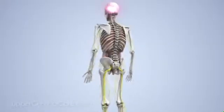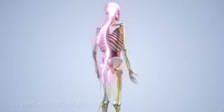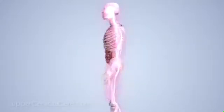That 1 millimeter affects your nervous system. And because the nervous system controls everything, that's why that has such a powerful impact. Correcting that allows your body to finally heal.